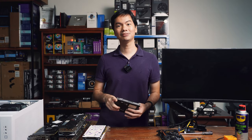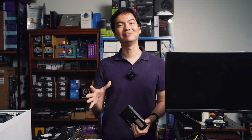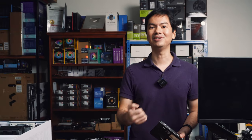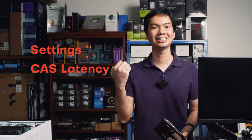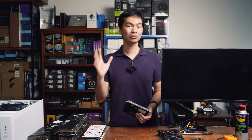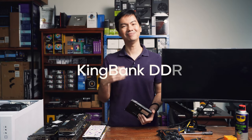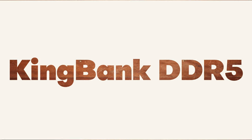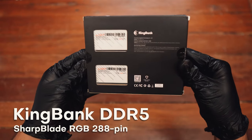We've done a bunch of systems with DDR5 RAM and we expect to run into problems with memory stability. We've had to change the settings, sometimes we've had to manually change the timings. Unlike pag DDR4, di na kami kinakabahan. Usually, when you put in DDR4 RAM, the system just works. DDR5, medyo alanganin pa.